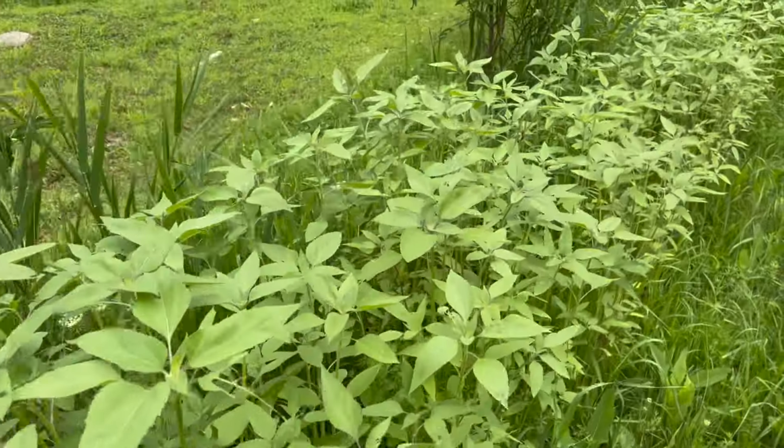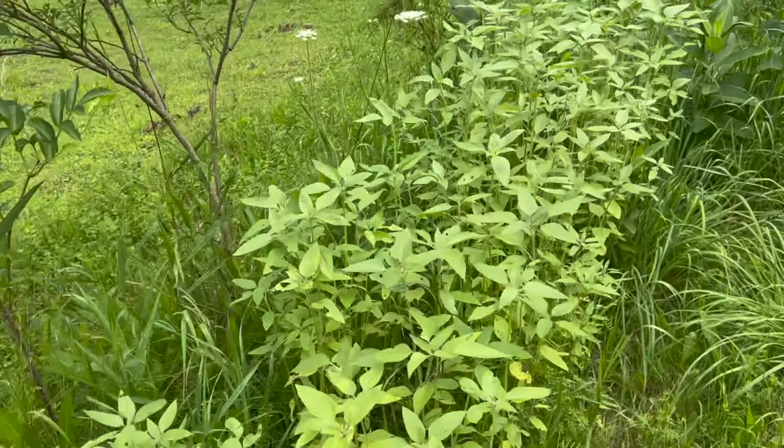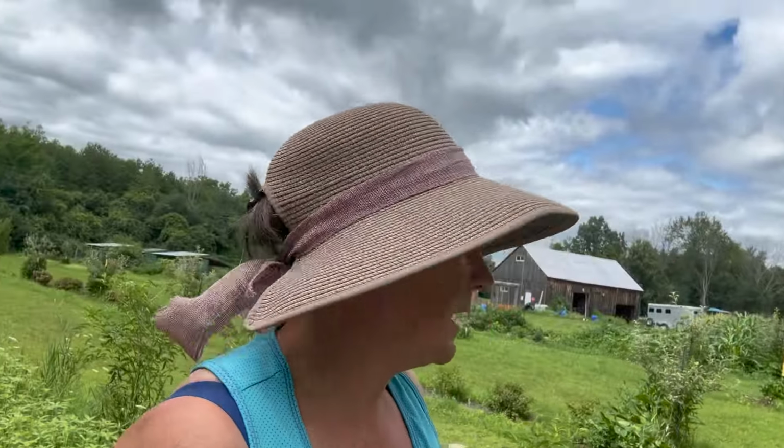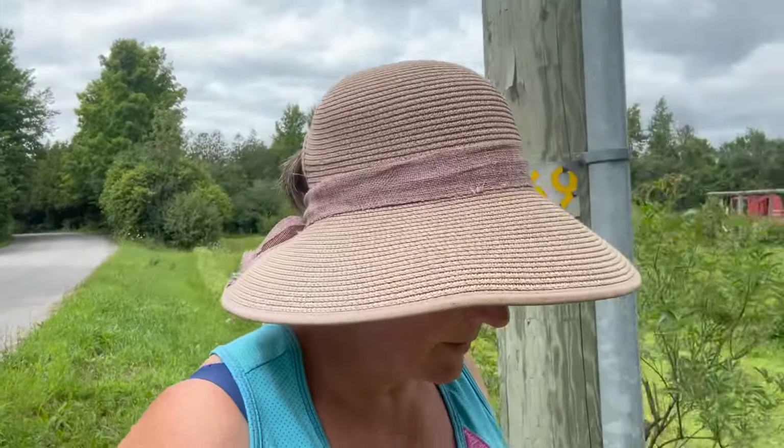Again, it's fine. They're just really thickly seeded. You should not seed them this thick, so hand seed going forward. The ones that I hand seeded up at the front of the house did tons better, and I will show you them. We'll go there now. But yeah, chalk it up to a learning experience. It's all right. I will amend the soil. I will make it better, and it'll be better next year.